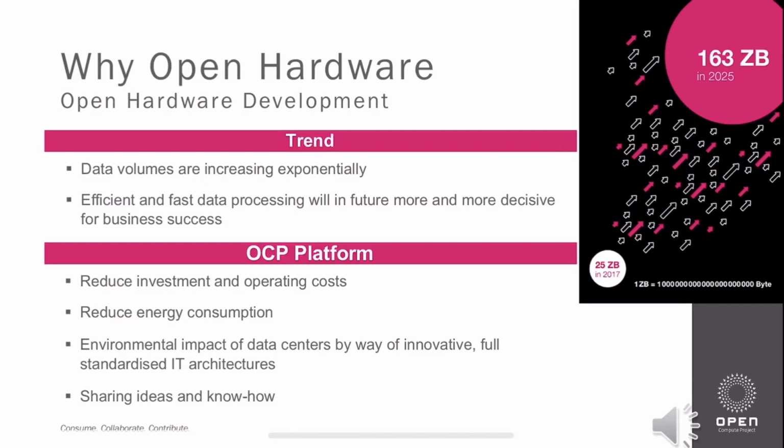But coming back to the OCP, why has this been created? The data volumes are increasing exponentially, and for successful business you will need efficient and fast data processing. This is a request for the future, and the current existing traditional IT hardware can of course handle that, but we need to be efficient, as mentioned before. And now OCP comes into the game.